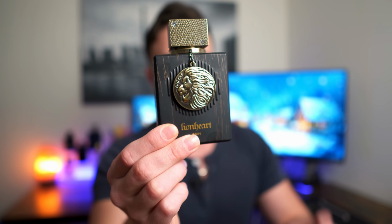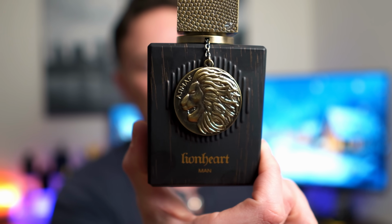Absolutely beast mode. This type of thing right here is going to pull attention. People are going to know you just walked in the party because the whole room is going to smell like this fragrance. My suggestion, do not go too heavy on the sprays here. It's going to perform really good with even 3 to 5 sprays.